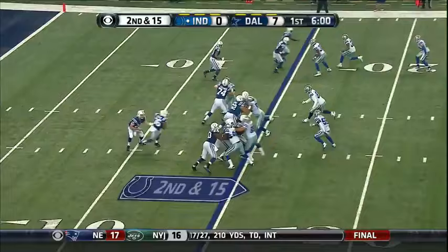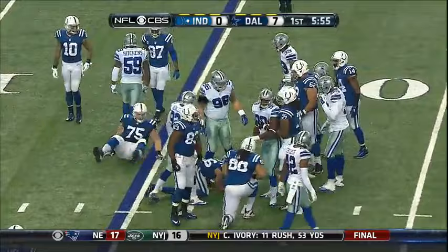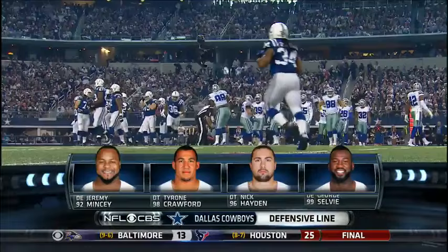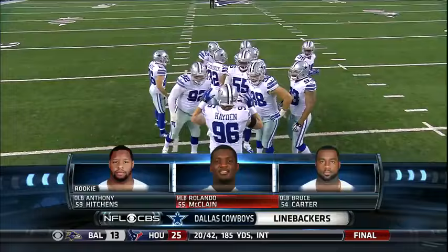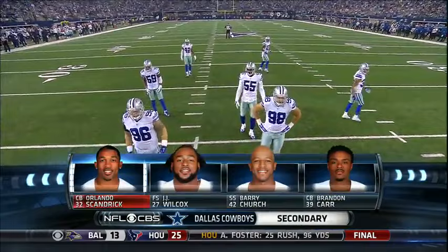And Herron runs it the first two plays. This time he's got one into the hands of Hitchens. This Dallas defense of Rod Marinelli up front, the likes of Mincey and then Crawford you saw on the first stop for a big loss. McClain, who's got to be a candidate for comeback player of the year in the league this year. And Scandrick giving his team some leadership in that secondary.